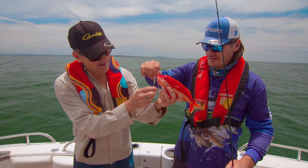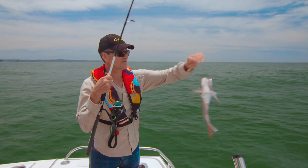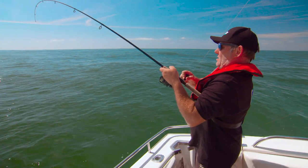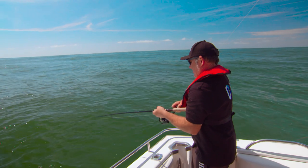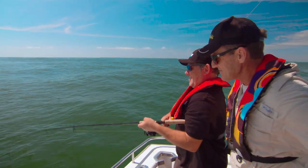It seemed like we were catching one fish after another. These micro jigs work amazingly well. But credit also has to go to the guys from Game On Charters, who put us onto the fish on just about every drop. Damien's on here, mate. Damien, this is your boat, Game On Charters.